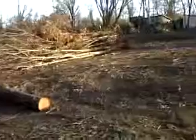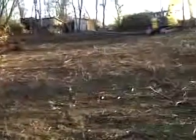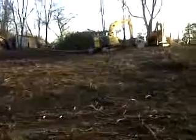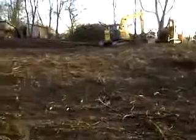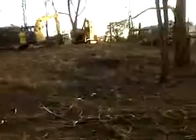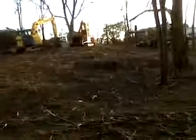Just panning back and forth, stopping, walking. Big equipment there. Manly stuff there. Push down trees and pick up trees and cut up trees. Got a big stack of wood right there. I don't know if this thing can zoom or not. It must be able to. Not that it matters. It's the overall picture I'm trying to get.